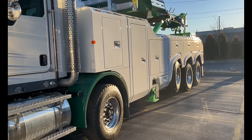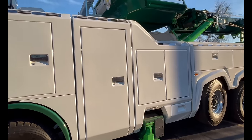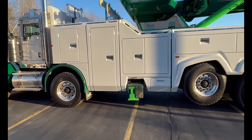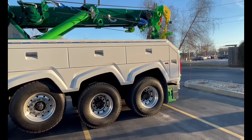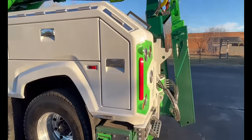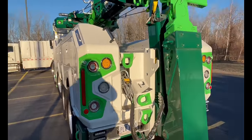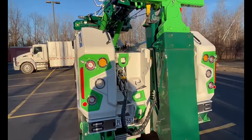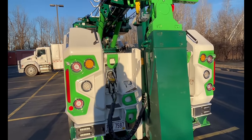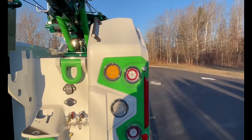So, as you guys can see, it's definitely a very large truck, but overall handles pretty good, and we're definitely pleased with the way it came out. So we're gonna do a walk around here, make sure everything looks good, do our pre-trip, so to speak, and we're gonna get on the road and get the rest of the way back to Ohio. So once we get back there, we'll do a further in-depth video, but yeah, stay tuned.